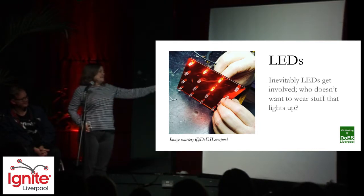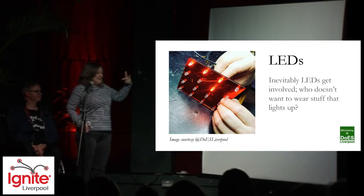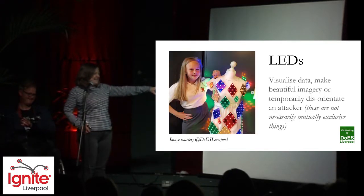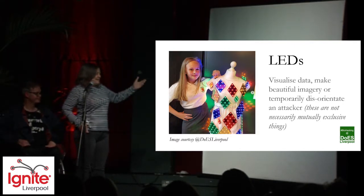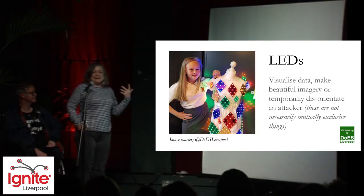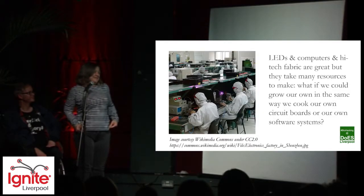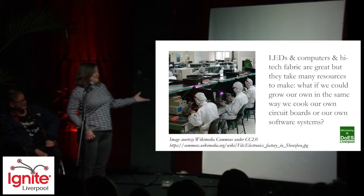So, these are specially bright LEDs that are supposed to hurt people's eyes. And this was part of a costume designed by, I think she's 10. It's designed to scare off attackers, and the way it does that is by hurting their eyes. So a load of us got together and put a whole load of LEDs together. So here's a lot of stuff.